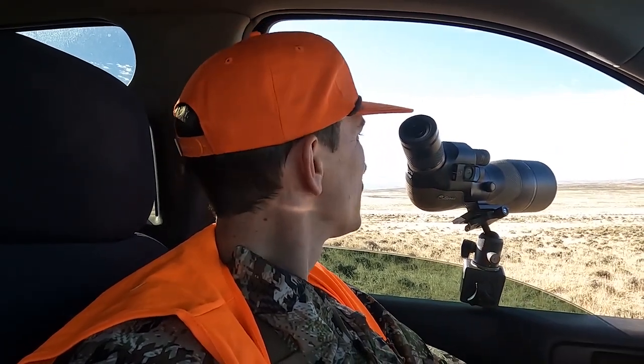The other thing that I noticed is there's really good topography here. It's gonna be really easy to make a stalk. I wish I had a bow in my hand, because plenty of good places to make stalks in here.